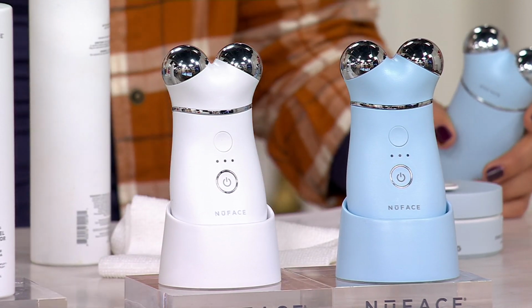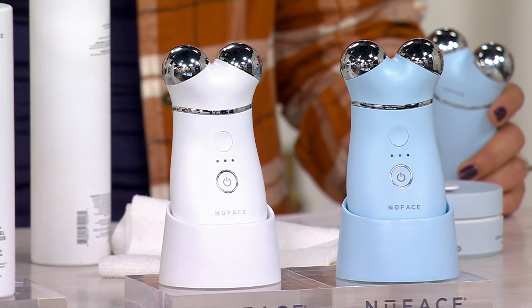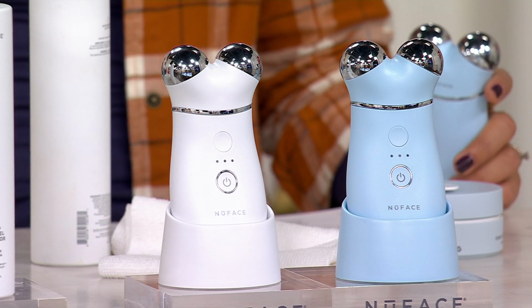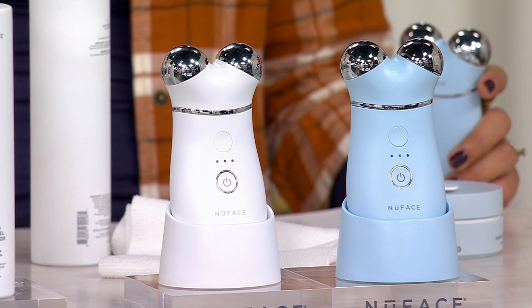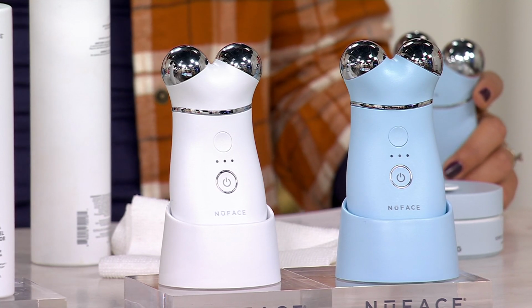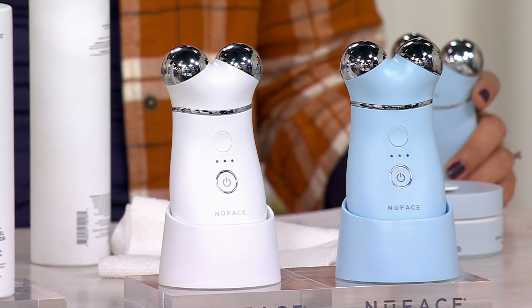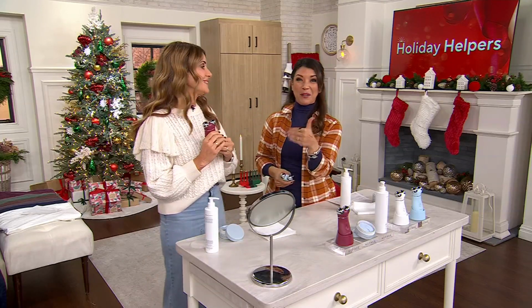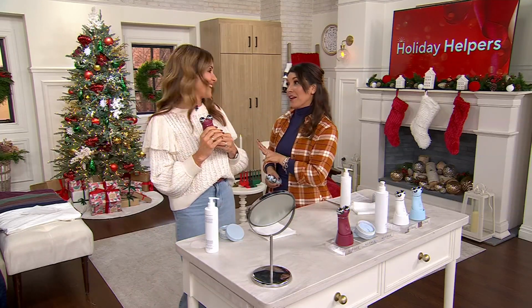If you were to purchase all of this separately, you'd be spending $365. Our price is $279.98 for an FDA-cleared device that not only is going to give yourself essentially a facelift in 5 minutes, that is not invasive, it is not uncomfortable, there's no discomfort, and it gets better and better with time. It sure does.